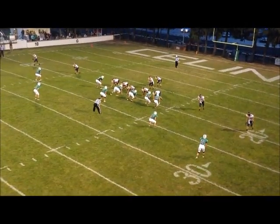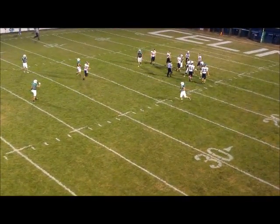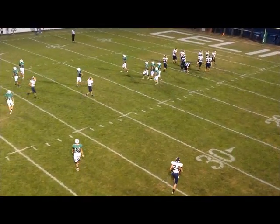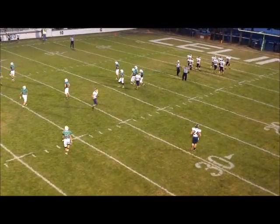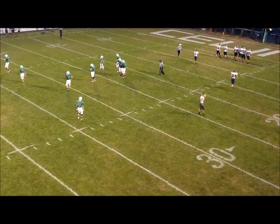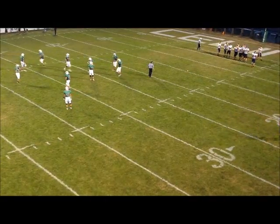First and 25 from the 20 for OG, Unterbrink back to throw. He gets wrapped up. Sack. Ian Hawkins, the big sophomore. Ian Hawkins has been causing all kinds of problems all season long for quarterbacks. Guess what? That's another sack, folks.